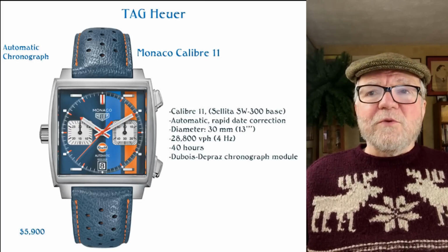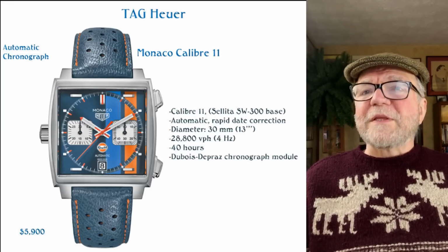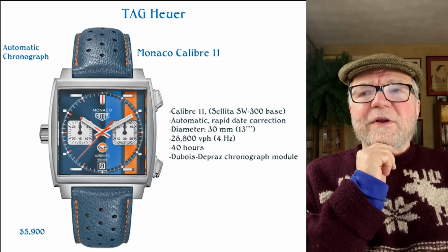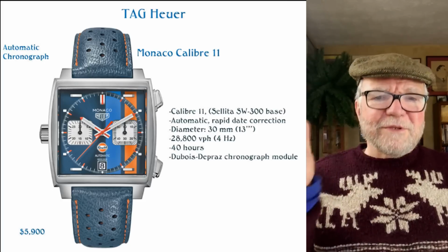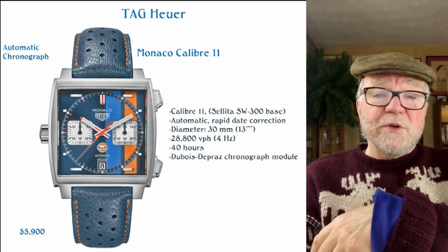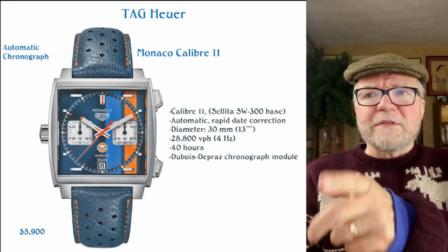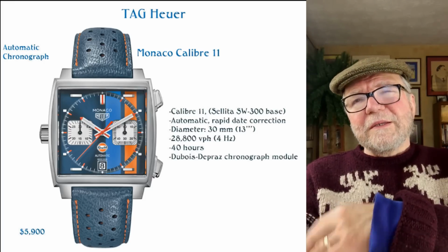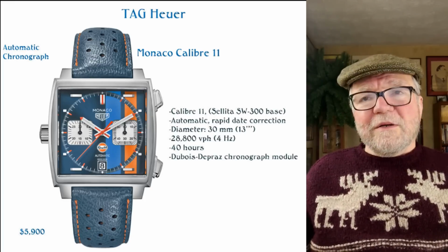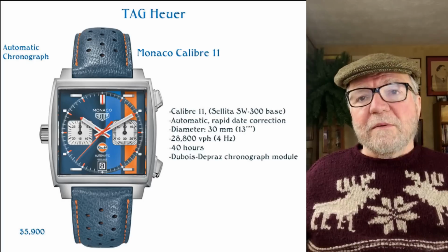Okay. Now, another one that is a real classic for motorsports is the TAG Heuer. This particular TAG Heuer, the Monaco Calibre 11, or one like it, I'm not sure if it was the Calibre 11 or not, was worn by Steve McQueen in a movie that he made. This was, of course, one that a lot of people wanted. Now, the Calibre 11 today is based on a Sellita SW300. It's automatic, with rapid date correction. The movement has a diameter of 30 millimeters, which is a pretty good size movement, so the watch itself was a good deal bigger. But this is another well-known watch associated with the Monaco car race, just like the Rolex is associated with Daytona Beach.